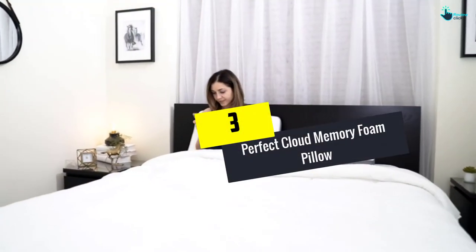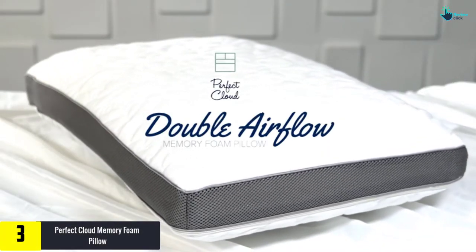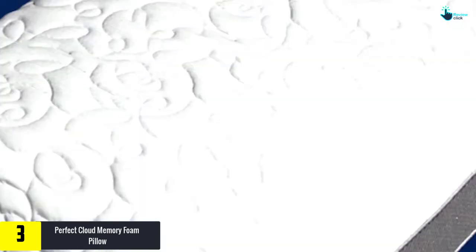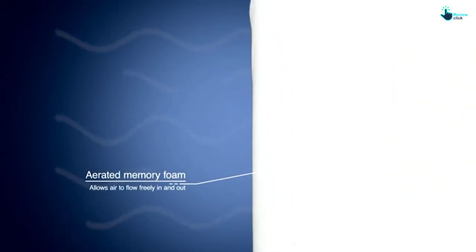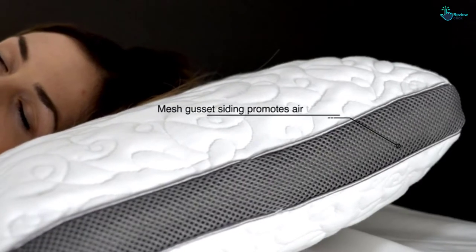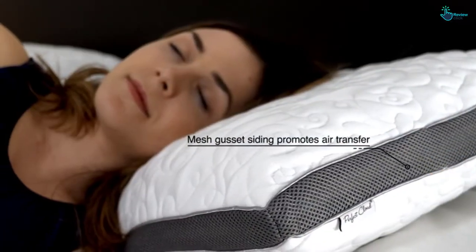At number 3, we have the Perfect Cloud memory foam pillow. This pillow is nothing like the other ones in the market. There is a special feature that makes it worth buying. After a lot of effort, this amazing pillow came out to make our nights peaceful. There is a double airflow technology used in this pillow. It is due to this unique technology that the product stands out in the market. There is a ventilated foam along with mesh trim. Both these aspects work together to provide an airflow that keeps it cool and light.